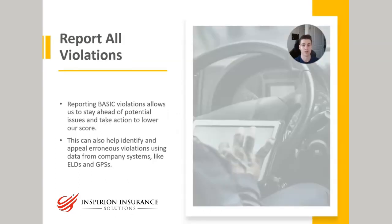Report all violations. Reporting basic violations allows us to stay ahead of potential issues and take action to lower our score. This can also help identify and appeal erroneous violations using data from company systems like ELDs and GPSs.